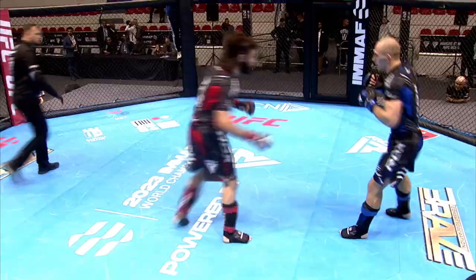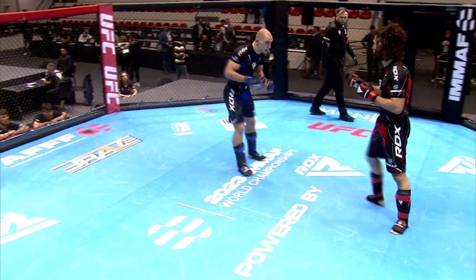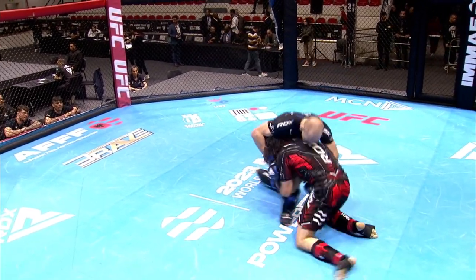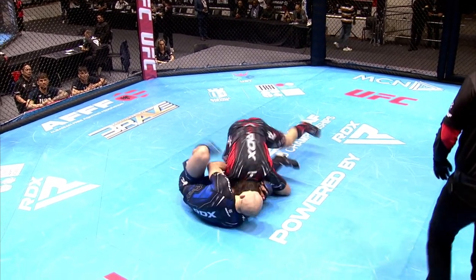Wolski got to be careful about engaging in the clinch battle here, specifically up against the cage. Nice work from Christensen trying to cut off the angle with the head kick. Drops down for a single. Wolski's going to try and avoid this here. Falls foul to the single.